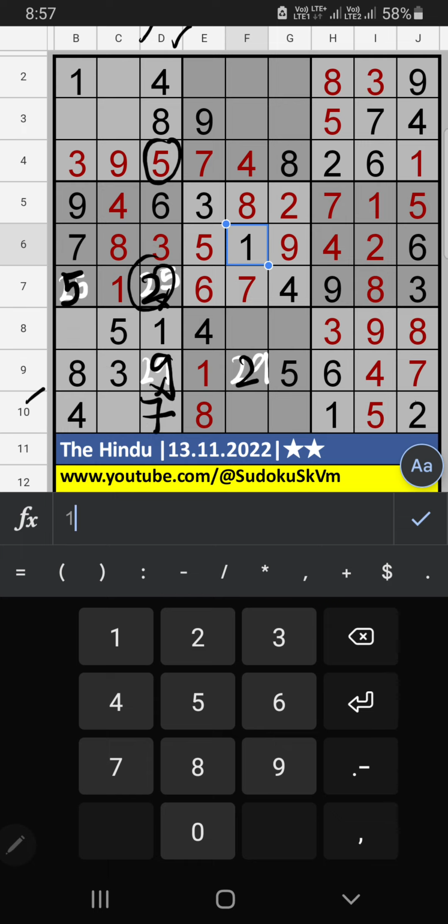10th row, we have 2. So 2 can't come in the cell. 2 is confirmed here, then 6 is here. 10th row, two numbers are remaining, 3 and 9. Column G, we have 9. So 9 can't come in this, so 9 is confirmed here, then 3 is here.